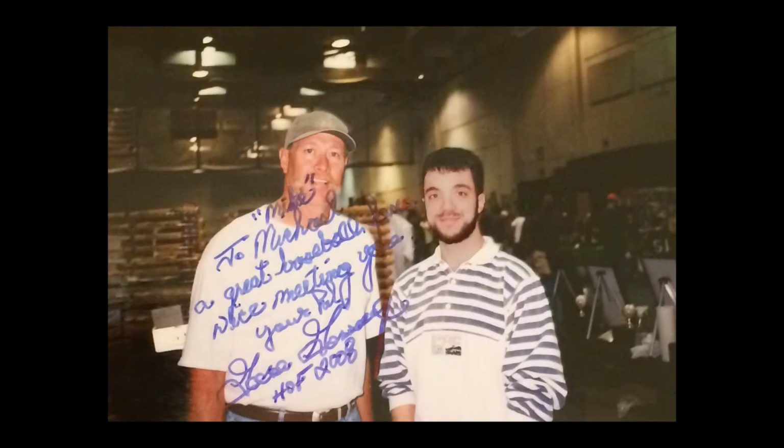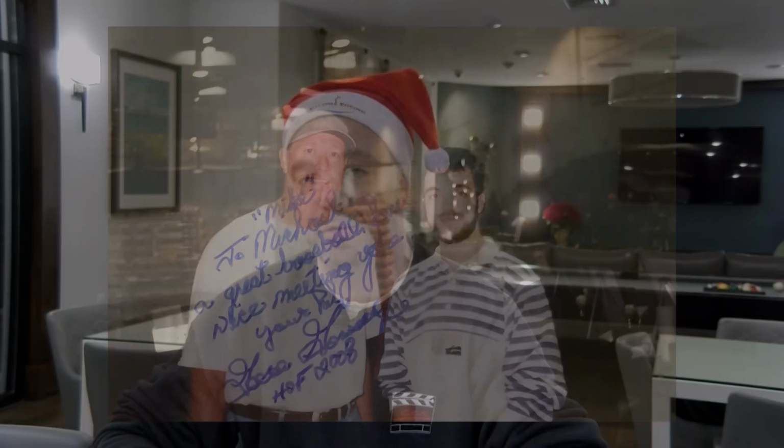In the note that I wrote him, I said, by the way, that's you on the left side, just in case you were wondering. But he sent it back to me pretty quickly, addressed it to me, a great baseball fan, it says over his left shoulder. Nice meeting you. Your pal, Goose Gossage, and a Hall of Fame inscription. So that's a really cool pickup to have. Thank you very much, Mr. Gossage. And now we move on to the good stuff, the vintage.